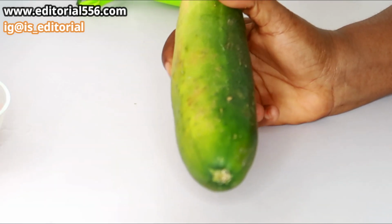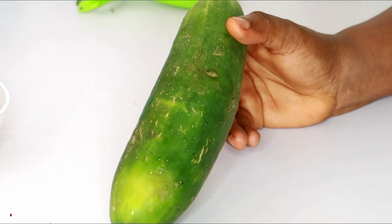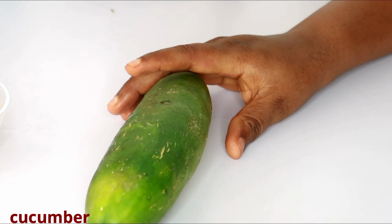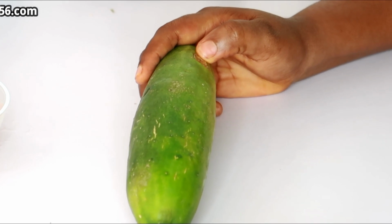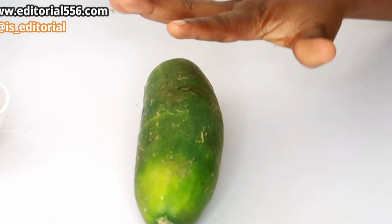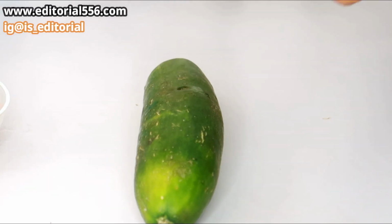So the next ingredient, which is very, very important for this drink, is cucumber. Now, cucumber contains a lot of water, so it helps so much to flush out the colon. It helps to rejuvenate the skin, and it also helps to keep your skin balanced, all right?